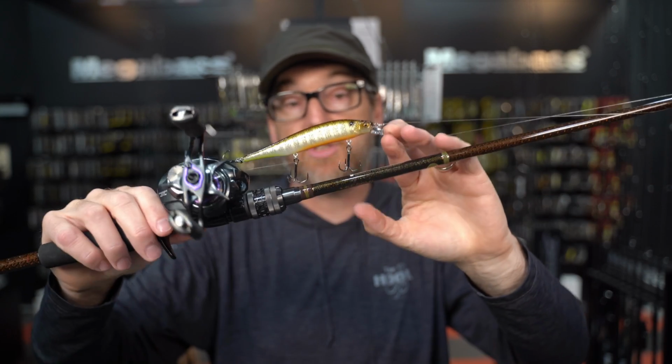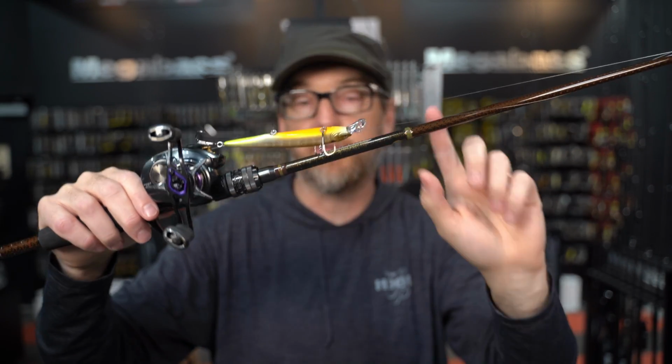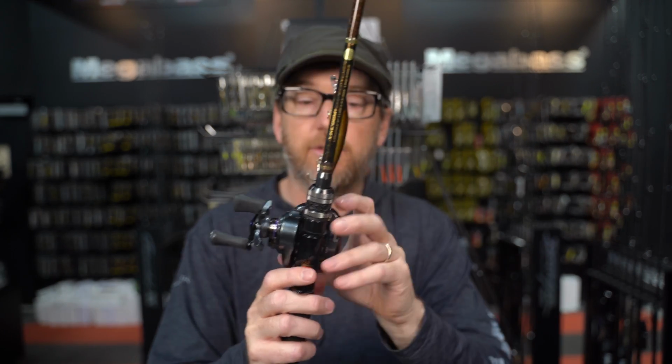So I talk about the Ito Shiner a lot. I throw the Ito Shiner a lot. If I'm throwing the Shiner, it's almost always going on the 6.6 Medium Plus. If you guys are throwing Pointer 100s, Pointer 128s, Slender 127, some of those longer, bigger Rudra 130s, right? Any of that stuff is excellent on the 6.6 Medium Plus. It's just got enough power, but it's still short enough and accurate enough to where you can fish this all day without wearing yourself out.